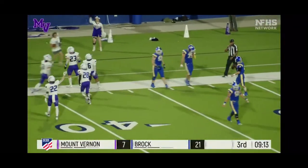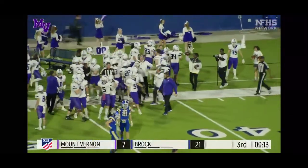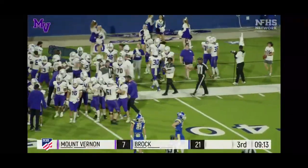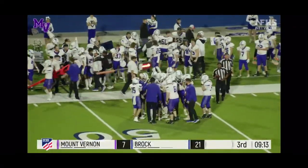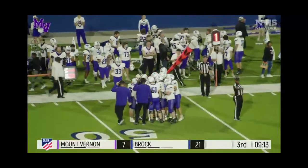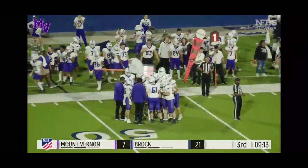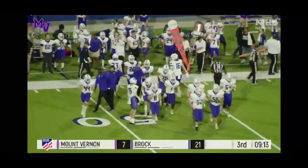And the ball came loose, but it was out of bounds. Cam Doss in on the tips drill play there. I believe that was the tight end, just barely missing it again. This time, that'll result in a pick and a turnover. Mount Vernon stopping Brock dead in their tracks, bringing it back to their half of the field.